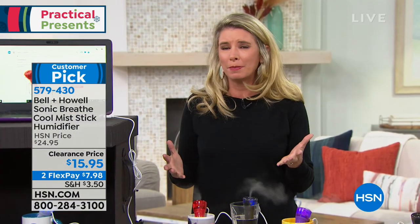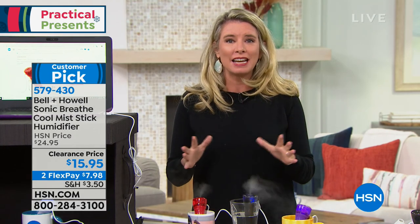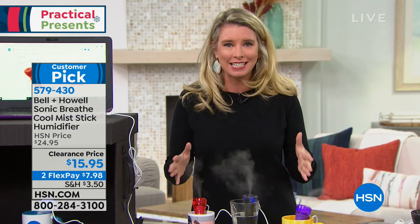And why USB port? Because now it is totally portable. You can use this in the car, you can use this in the plane, you can use it on the train, you can use it at your office. Instant humidity wherever you wanna go, ultrasonic technology.